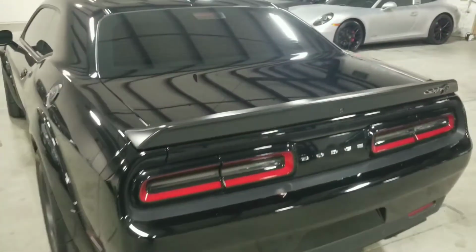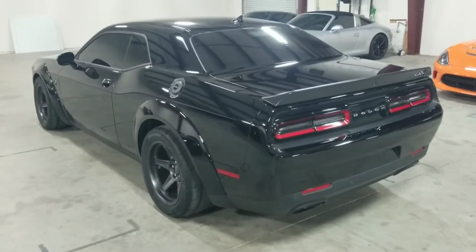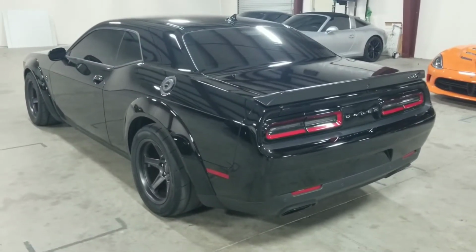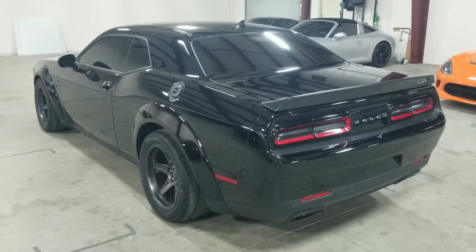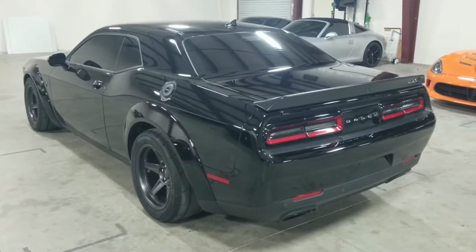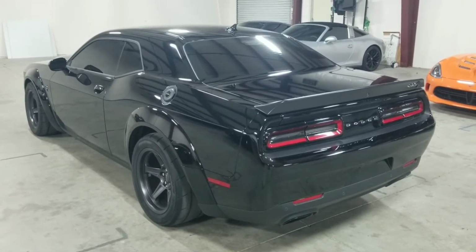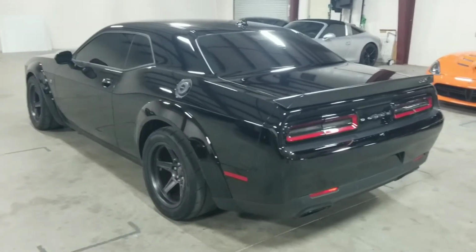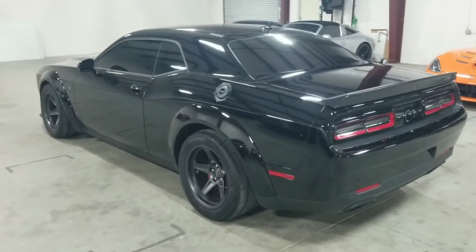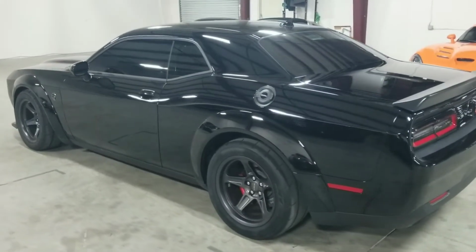One of the other main differences between the standard Hellcat Red Eye and the Super Stock, this vehicle has uniquely tuned Bilstein high performance adaptive dampening suspension. So that is also borrowed over from the Dodge Demon. That is not something you will find on the standard Hellcat Red Eye. And that helps to shift a majority of the weight towards the rear when launching the vehicle, and that'll help with handling and your track time.